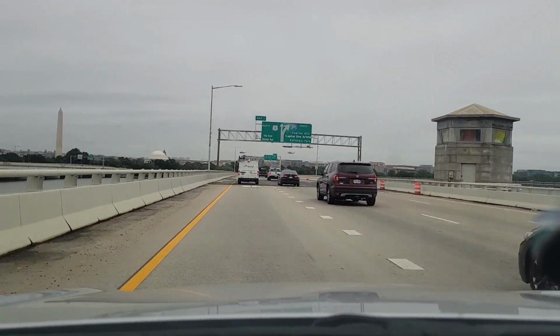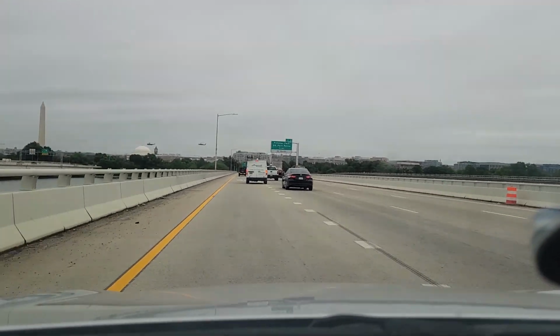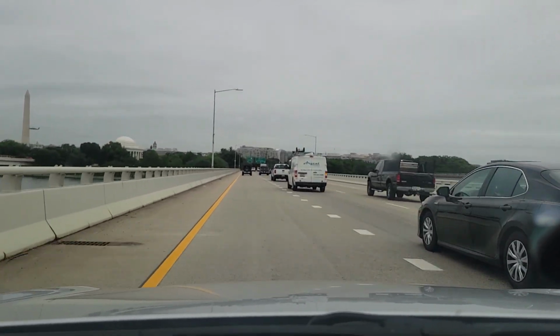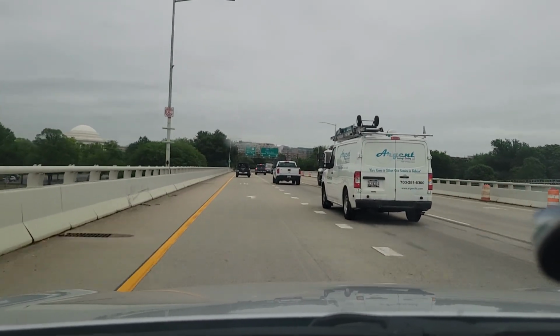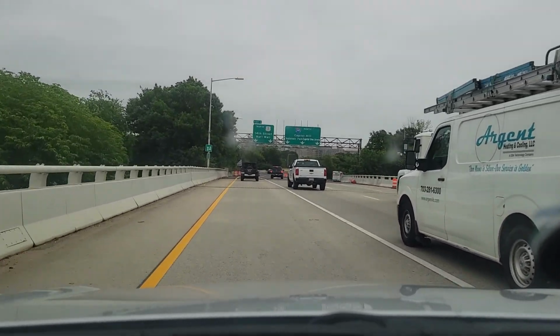Helicopters going to the White House. I don't see the third. But yeah, they're gonna go pick up or drop off somebody. Heading right to the White House. Look at that. That's a good sight to see, coming in the morning.